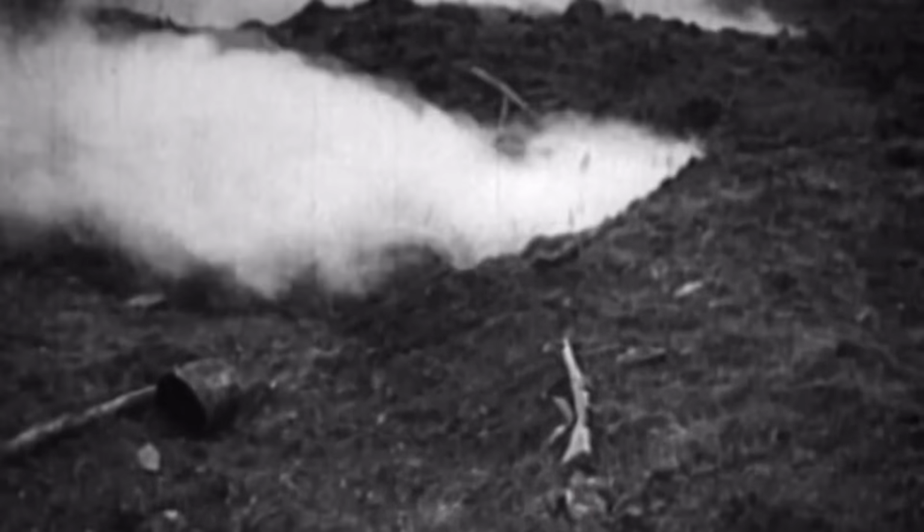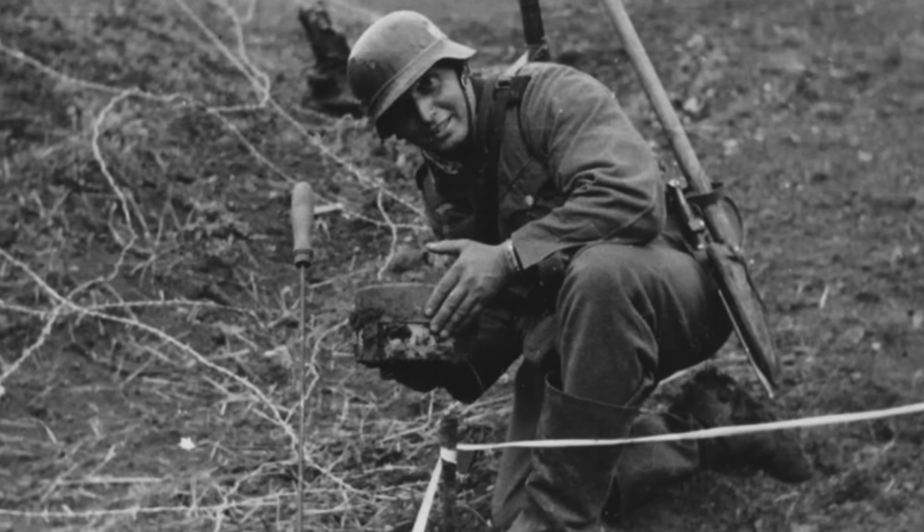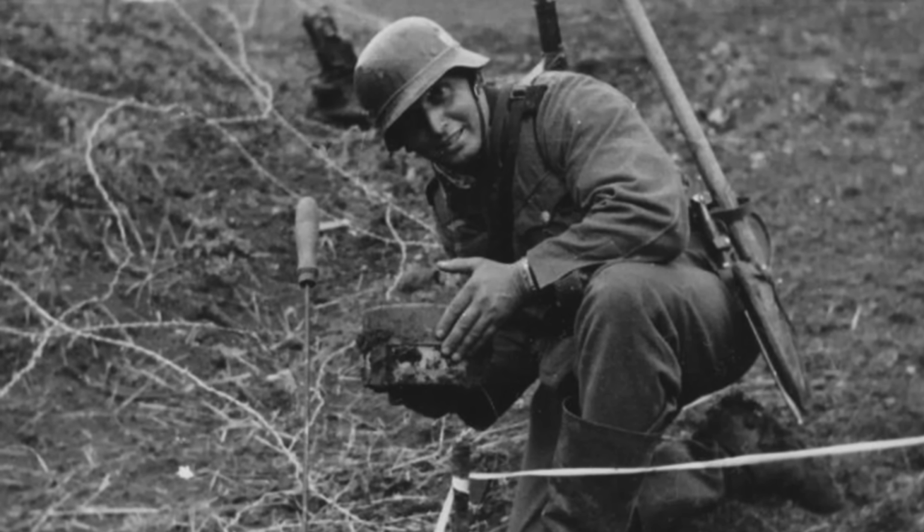A test was also carried out in 1942, clearly showing that even a defensive structure like the West Wall bunkers offered no protection against the effects of this substance. One of the standard works was put out of action within 2 minutes with a load of 6 kilograms.